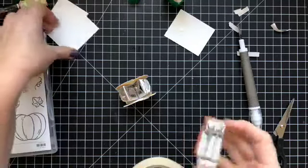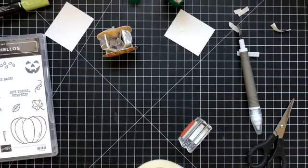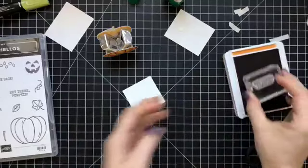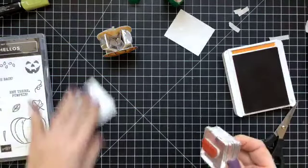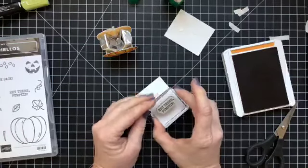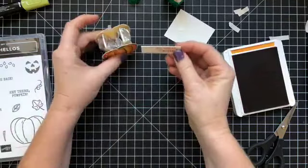And then I thought I could stamp it with Hey There Pumpkin. But I'm not sure. I wasn't sure how I wanted to do it. Let me grab pumpkin pie ink. Stinking thing. This ink pad, I need to re-ink it. It's been giving me troubles. There we go. Okay. Let me trim this up. All right, so then there's Hey There Pumpkin.